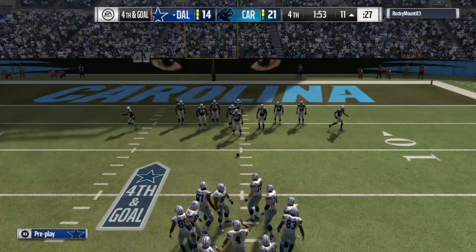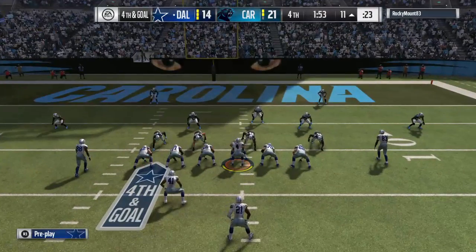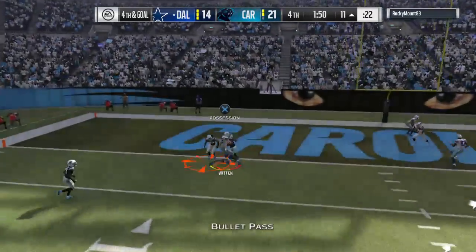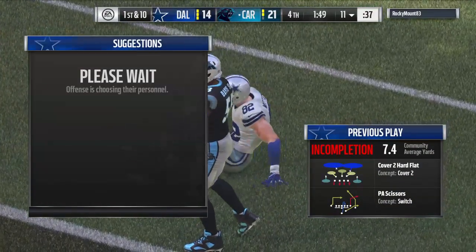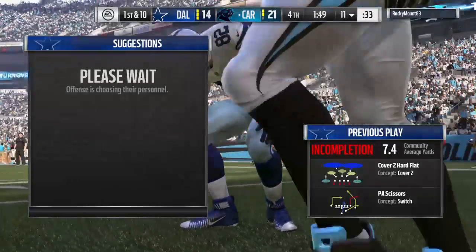Likely the play of the game here, trailing in the final quarter and going for it on 4th and goal. Back to throw. And that is incomplete. They had the play call on 4th and goal, but it's dropped in the end zone. And the Panthers will get the football back.